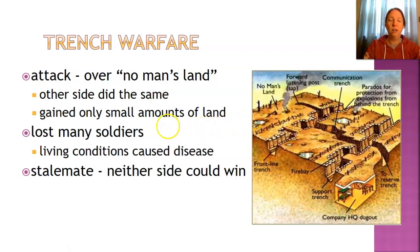This resulted in the loss of many, many soldiers, not to mention the living conditions themselves. If you can imagine living in trenches for days and weeks and months on end, they were very dirty. And the soldiers would often contract diseases, which also led to a large amount of deaths of the soldiers. Ultimately, this comes to a stalemate where neither side could win. So let's take a look at a few specific battles that were really affected by trench warfare.